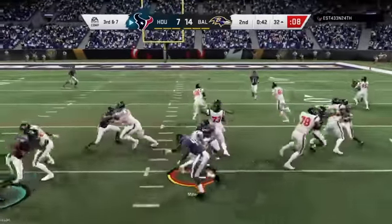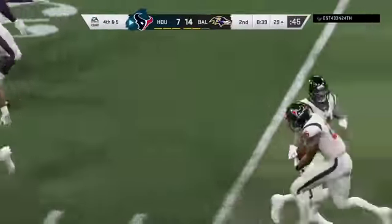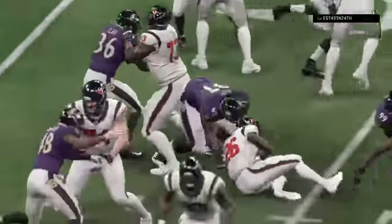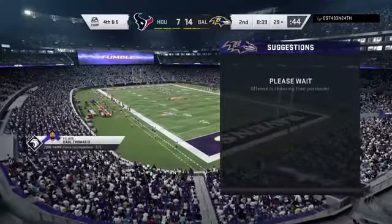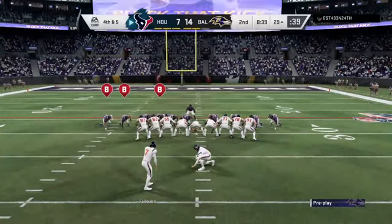On 3rd down, Miller. And this effort will not get it done. He stopped well short of the first down at the 29. Now the Ravens going to use one of their timeouts as they stop it here with just under 40 ticks to go in this first half.